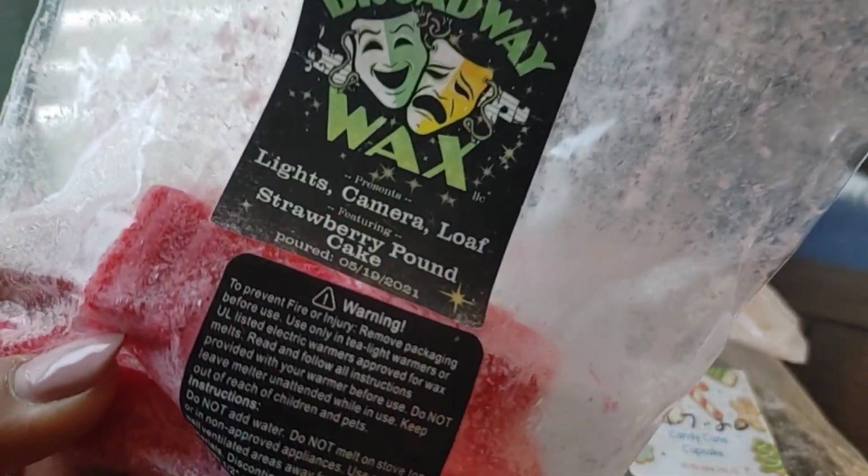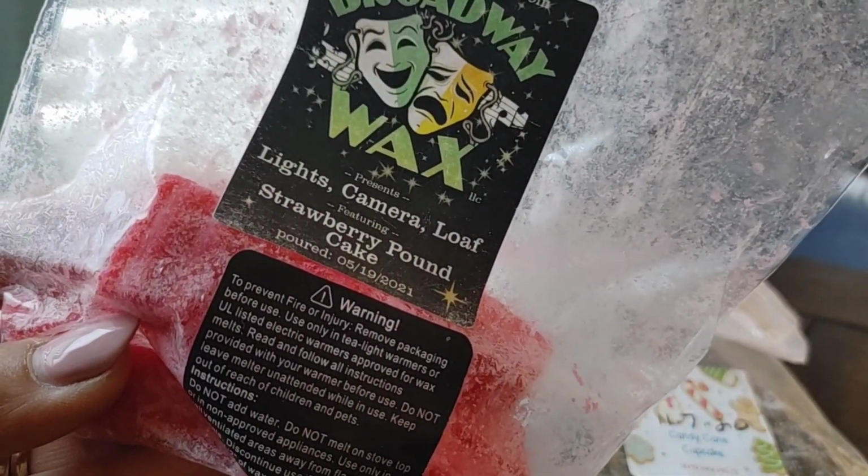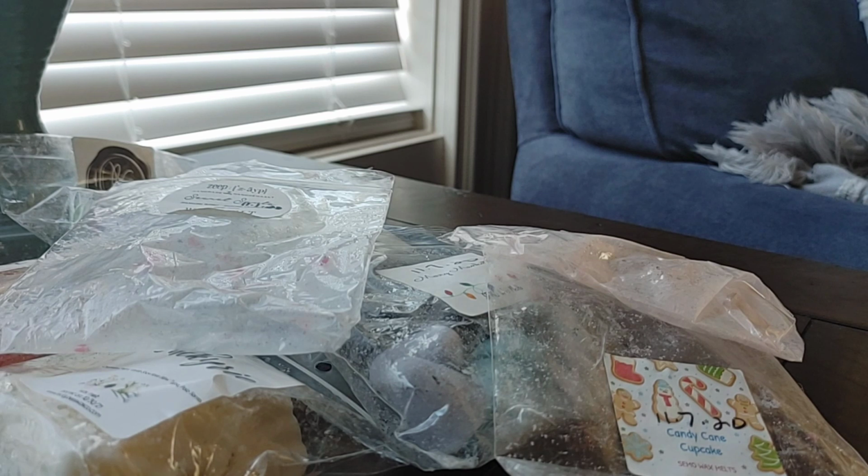Okay, I was able to work on this loaf from Broadway Wax. You can see that's all I have left. This is strawberry pound cake. So when I first melted this, I didn't like it. To me, it smells like a really artificial strawberry chapstick scent.